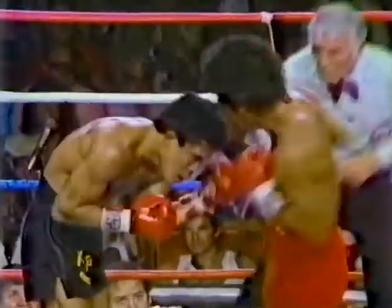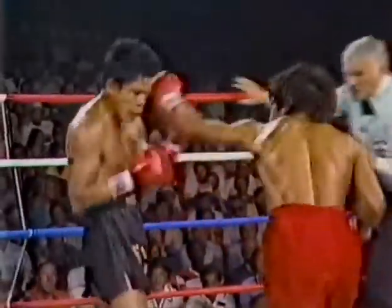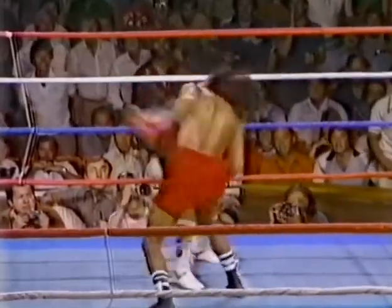Challenger Limon landed an overhand left hand, lands an overhand right hand. Yes, he did. Two big punches stop the champion in his tracks. He's standing there. A good solid uppercut. The challenger, Limon, has the champion in trouble. Navarrete will not hold on.